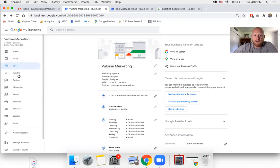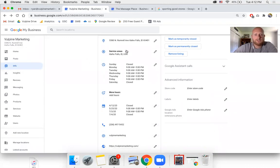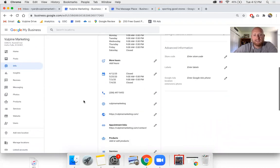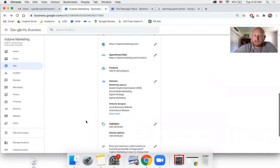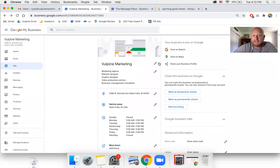So you go into the back end, you go into the info section, and here you can put all sorts of things: where you serve, your hours of operation, your website, all this other helpful information. That's all well and good. Up here, you can see this is kind of where the business category is kept.